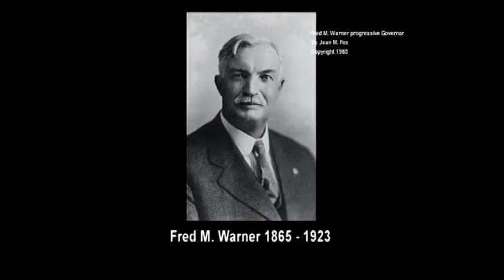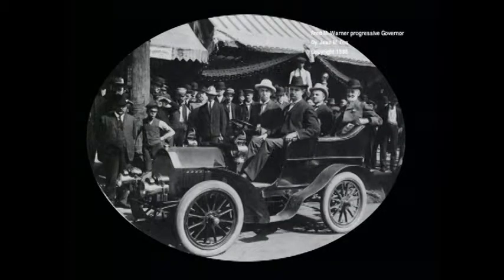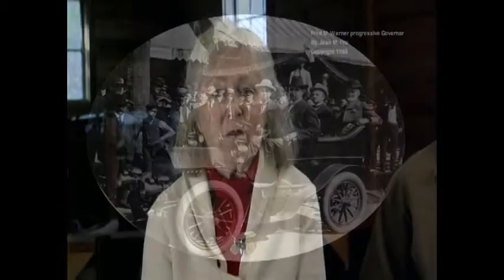He was the youngest three-time elected governor, and he was a progressive Republican. The Republican Party was very new at that time, and he did many things to try and help people. He was a very kind man, and his family lived in the house until 1980, when the house was given to the city of Farmington. So 113 years worth of Warner family members lived in the house, and now it belongs to the city of Farmington.